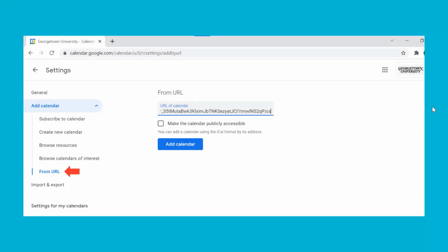In your Google Calendar settings, navigate to the Add Calendar section, clicking from URL, which you can see on the left-hand side here. You can then paste the URL from your Canvas calendar feed, and Google will create a new calendar for all of your assignments. Other programs have this option as well, so if you're using a different calendar program, take a look to see if you can identify how to add a new calendar from a URL.